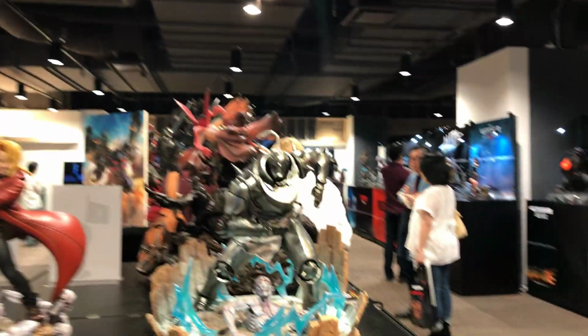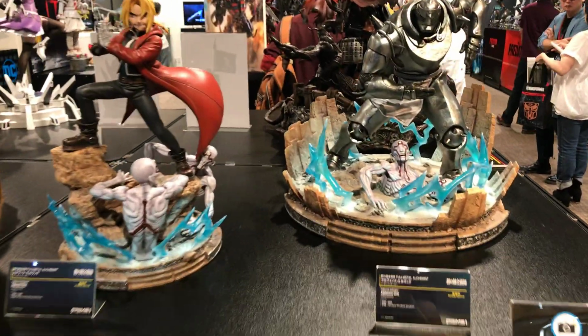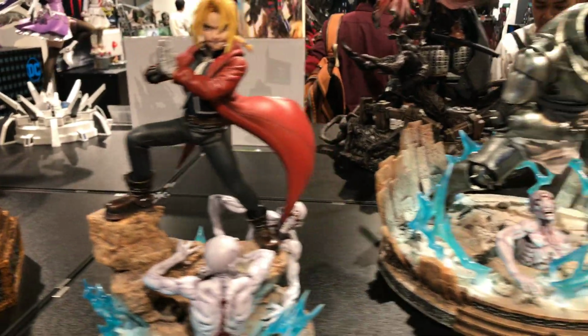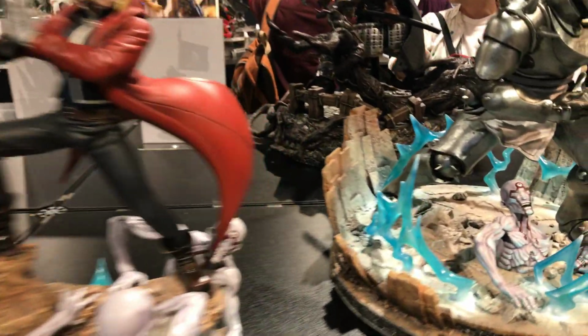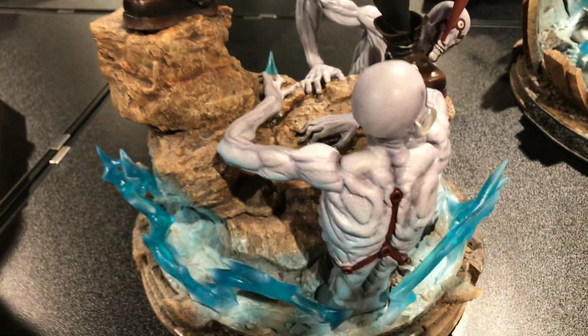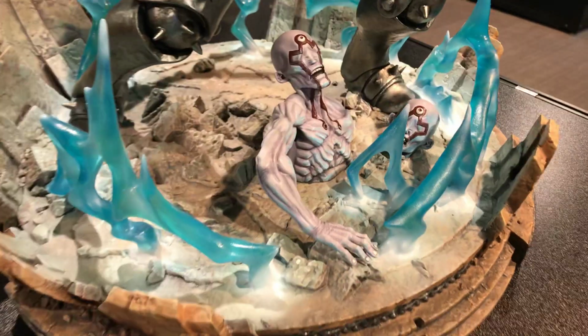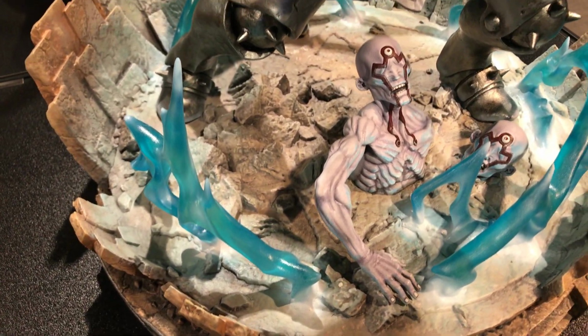So now we reach another line here, which is the Full Metal Alchemist. Not much information to share again. Apologies for that. But the base looks fairly well done. I'm not sure if they could add a bit more detail to the base here, but I cannot comment.